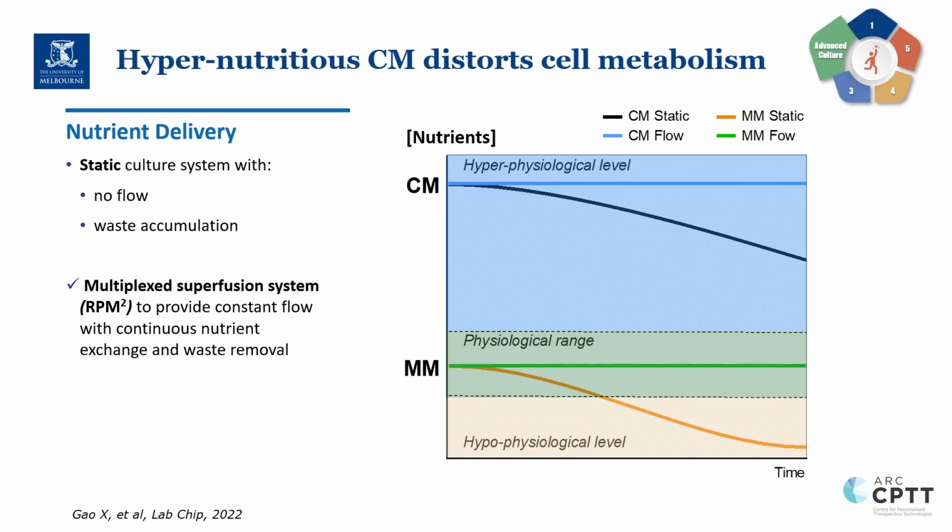And we're also concerned about nutrition delivery. The conventional nutrition delivery method works under a static culture system without flow, which may generate waste accumulation. Our multiplex superfusion system, developed by Brian Gould, RPM square, can provide constant flow with continuous nutrition exchange and waste removal. This system ensures our Melbourne medium works in the physiological range, while the conventional medium exacerbates the unphysiological level and stays in a hyperphysiological range.